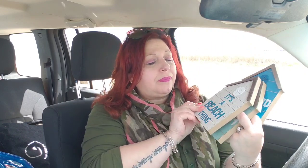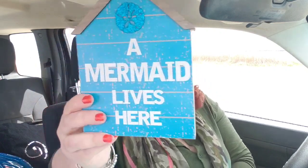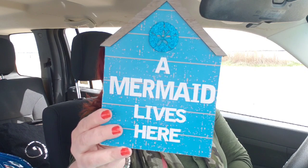Love, love, love this sign. Although I do love this color the most. This is my favorite. Beach time is gorgeous. And then this one says it's a beach thing. I did save the cutest one for last. It says, a mermaid lives here, and I love it. I love all 3 of them.